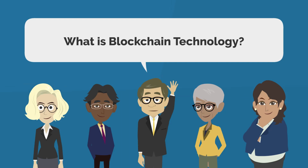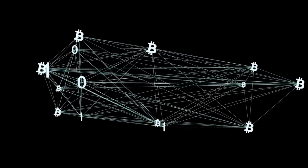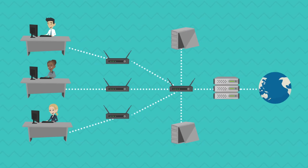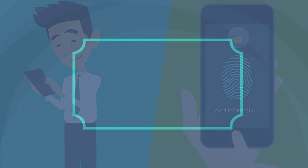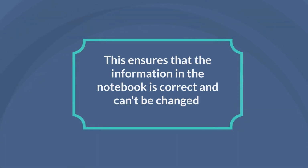What is blockchain technology? Blockchain technology is like a digital notebook where information is recorded. It's very hard to change, hack, or cheat the system. This notebook is shared among many computers all around the world. Every time someone wants to add information, it has to be checked and approved by all the other computers. This ensures that the information in the notebook is correct and can't be changed.